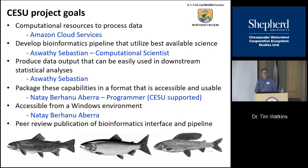We need to be able to produce a data output that's usable by our fish biologists and ecologists. And we have to be able to package that in a way that it's also accessible and usable by our geneticists who aren't, you know, first and foremost bioinformaticists, right? We have to be able to do that in a Windows environment because unfortunately our agency won't let us run Unix-based systems, but the world of bioinformatics runs in Unix. So we had to be able to translate that into Windows. And then we want to be able to do stuff that's, you know, of a high quality and that we can publish, right? So reaching out to Penn State, we were able to solve some of those.